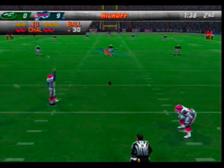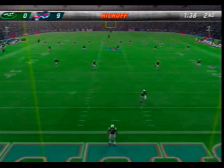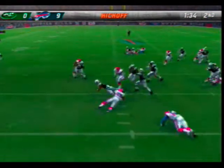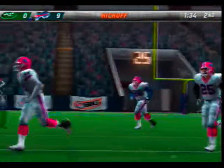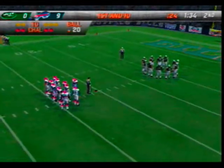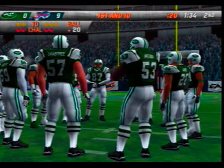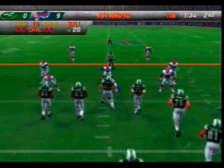He's just about ready to kick this one away. Number 84, back to return. This one is fielded by Bassett. This is where you want to respond quickly, or this could turn into a battle for field position. Ball on their own 20. Start the drive at the 20-yard line.